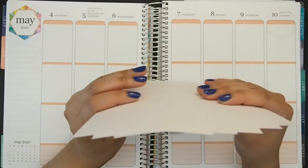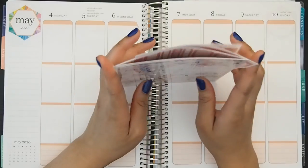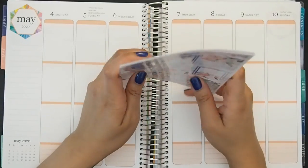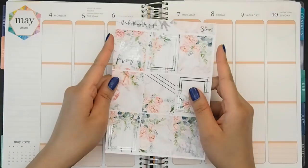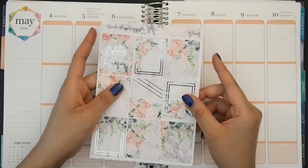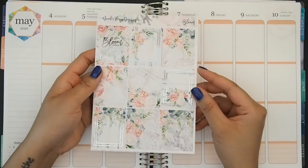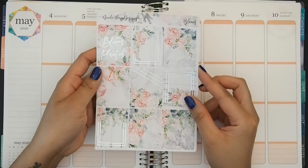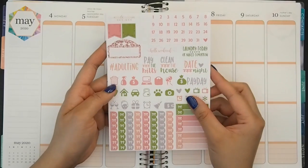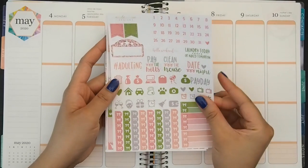Anywhoozles, the kit that I'm using for this week is, I'm almost 99% positive this is no longer in the shop, but this is from Nicole Alexia Designs. This is their Bloom kit, and it's just so pretty. I figured this will be an awesome thing for this week and every week. Yeah, so this is a kit.